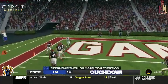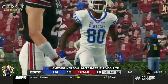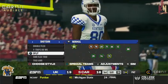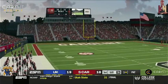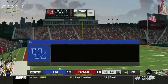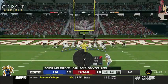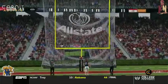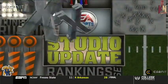Fires quickly, and he got his man. Puts on a move. Touchdown. He makes the PAT. Here's an update from the studio and Reese Davis.